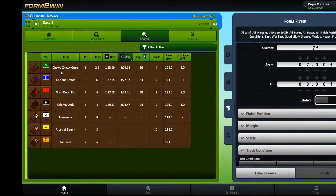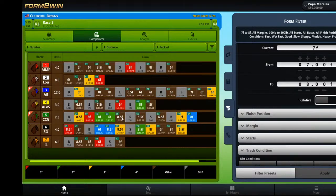I mean, it does a little bit, and it looks like Form to Win landed on the favorite, Chewy Chewy Good, interesting name, breaking from Post 5, who's a little bit under 3-1. This Ancient Brown, though, is interesting. Was ranked, using the other filter, fairly highly at 12-1 on the morning line. Let's look at him. What did he run last time out? Well, he ran a 54 Equibase Big Figure going 6 furlongs. And you can see here really quickly, the 3 horse does not win.